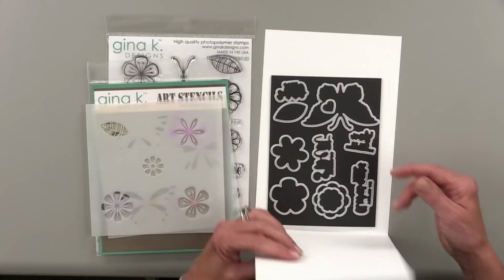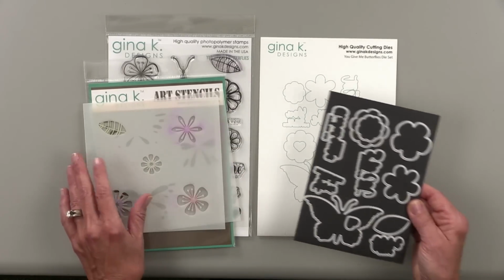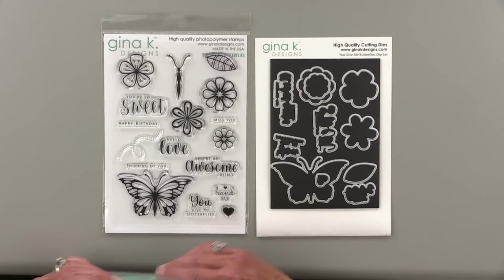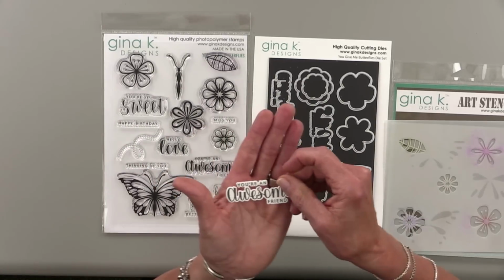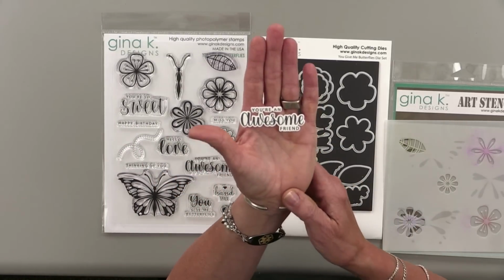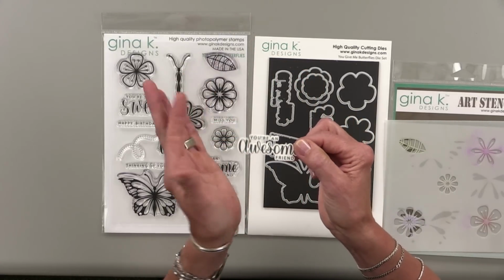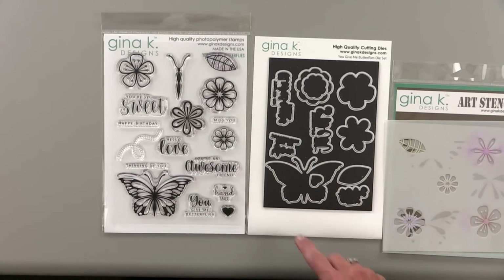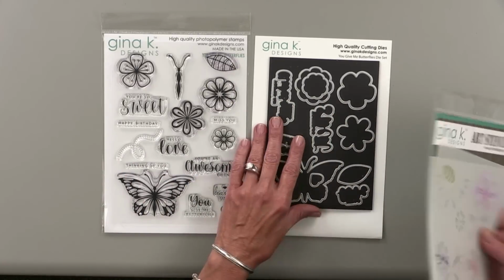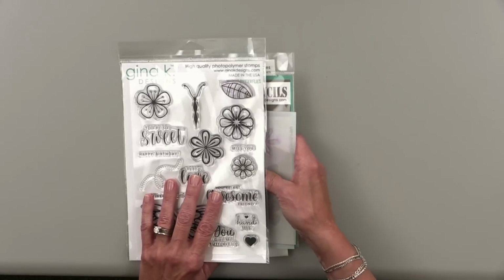And then it has a full die set, including all of the greetings, which I love because these greetings cut out so nicely. And I cut one of them out here for today's project, and you can see what that looks like. You're an awesome friend. I love how that cuts out so beautifully. So it's got all of the greeting dies and all of the image dies. Now my card today is a little extensive, so I'm going to get started right away, but I hope you guys are excited about this one as I am, because I am super excited about it.